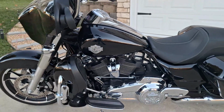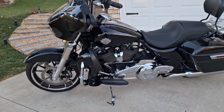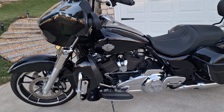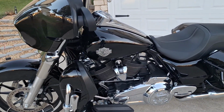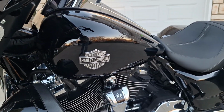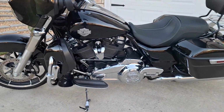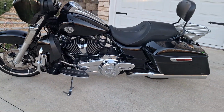That's one thing I hated on the standards and not the special, was the traditional Harley barn shield. It was some wording, you know, that said Harley Davidson, and I really just didn't like the emblems at all. I love the just classic emblem look on the tank. Looks way better, I think.